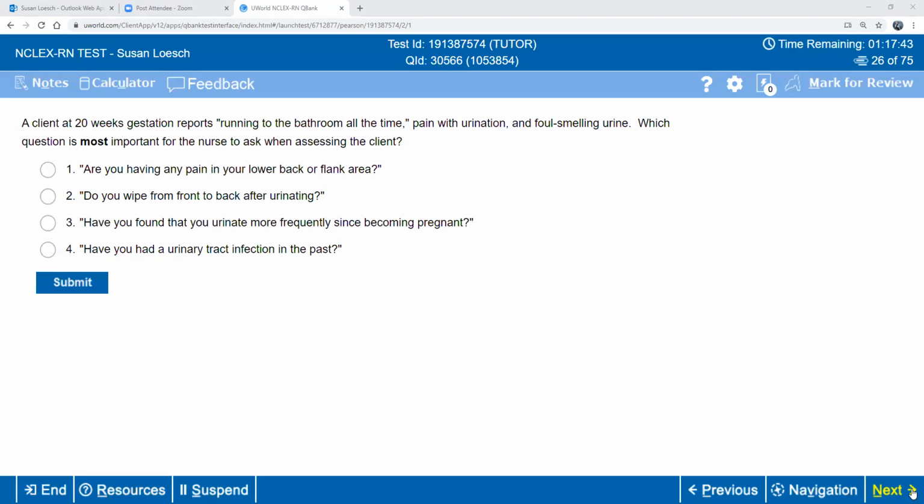So are you having important? Do you wipe from front to back after urinating? Front to back, right? That's right. Mm-hmm. And you're gonna go to the bathroom, you pregnant. Is that right? And have you had a urinary tract infection in the past?